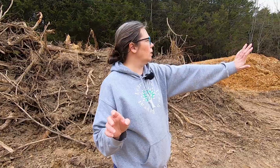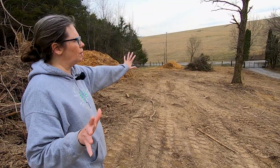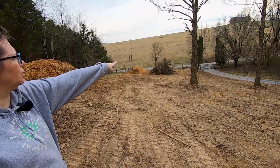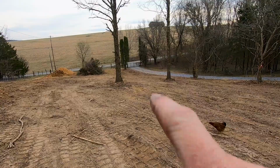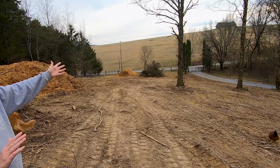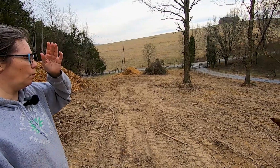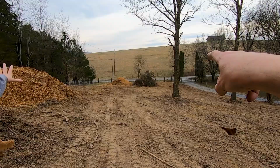We're going to start with probably some arborvitae or something. If you're not sure what that is, it's very similar to those two that are lining the driveway on either side. That'll be a nice privacy barrier so that cars won't be able to see up and we won't be able to see the road, and we'll still see our view.